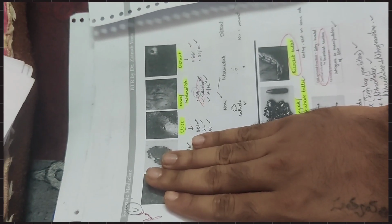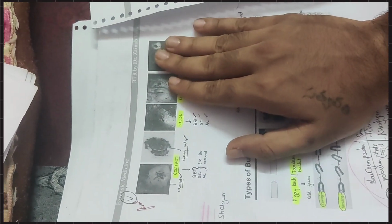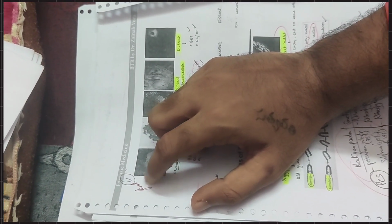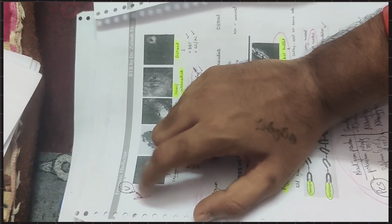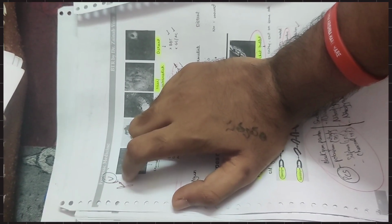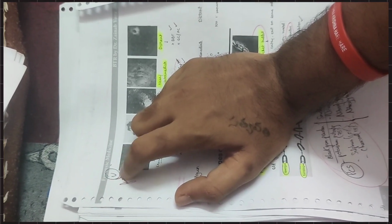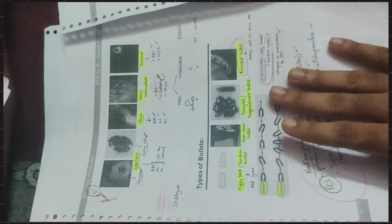I keep my hand on the topic and I will try to revise what is contact shot, what is close shot, what is distant shot, what is the difference between them. If it is still hard for me or something is missing in that, and it is important, then I will mark it as final here. So in the end days, I have to revise it again, maybe 2-3 days before the exam day I will revise this topic. Like that you should revise.